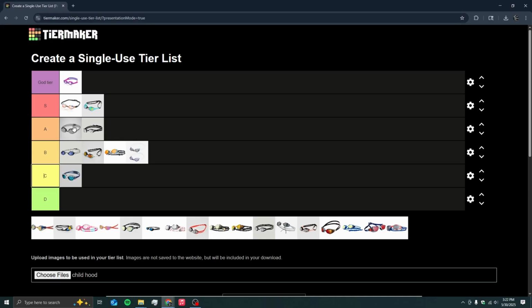Don't get me wrong, the A tier goggles are also pretty good, and the Cobra Edges too, but just because of the price, right? The Cobra Cores are basically the same as the Ultras, just without the sidebars. They do fit a little bit better, I will say. They are a little bit wider lens-wise, from here to here. You can see that, but they're pretty good.